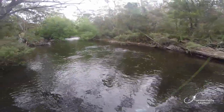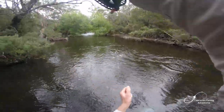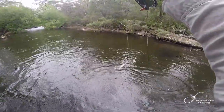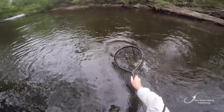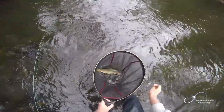Woo! Woo-hoo-hoo! Oh, buddy! Dry fly! Smacked the dry fly. Nice. First one on the dry.